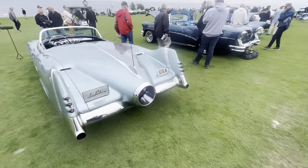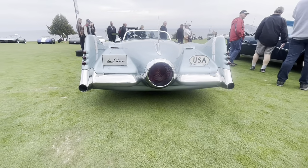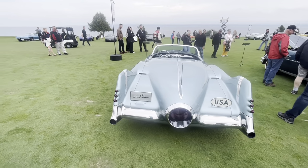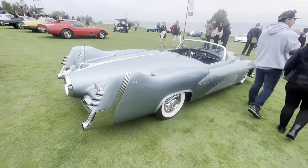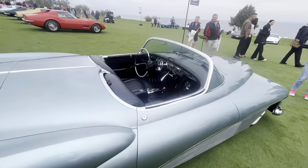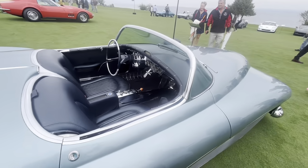Like a rocket ship. Oh yeah, total. Wow, that's crazy. Amazing. That's neat, eh?